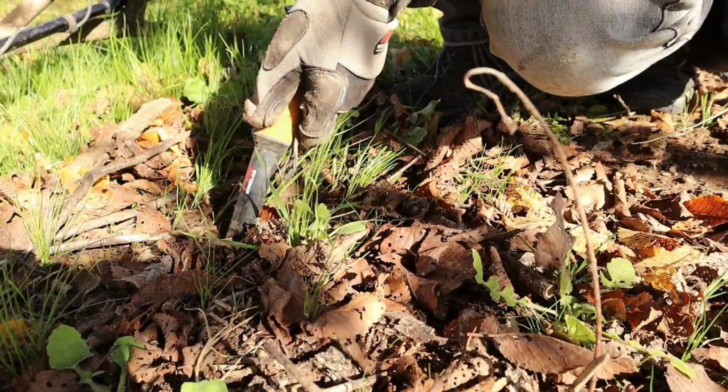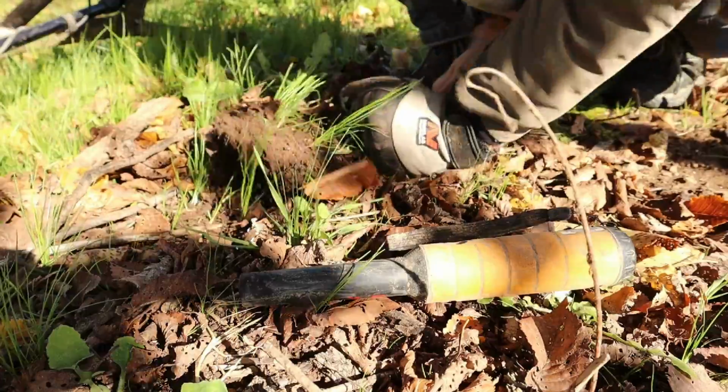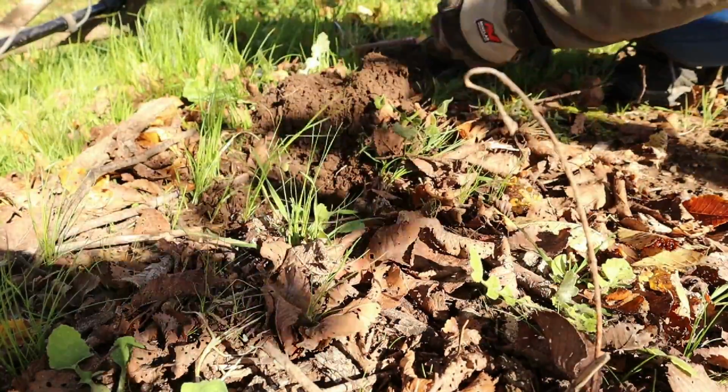So the thing about detecting, you can be on the right spot and you'll just have to keep persisting through. We couldn't do a lot of the paddock because of the grass being so tall. Finding that old button and some of those older drink bottle tops indicate that the chances of having coins and bits of jewellery and other interesting relics is there. You just need to be able to cover the ground.